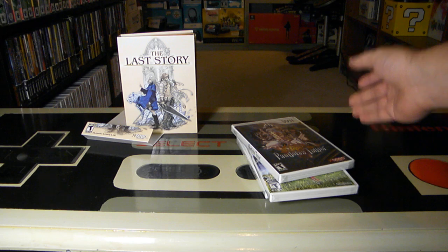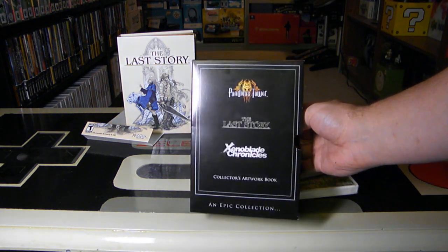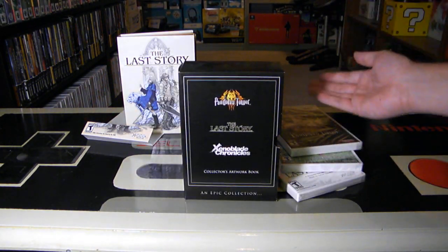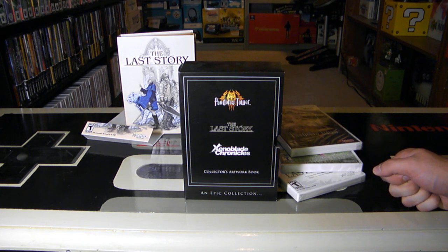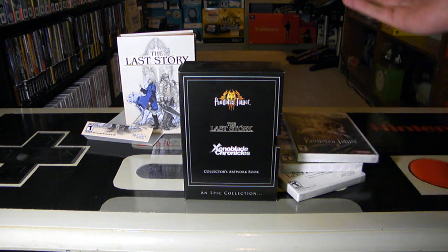Now all 3 of these games can be housed in something that's really cool. This is a case. I would also like to talk about this because this was apparently, or allegedly, exclusive to Europe at HMV. And you could get this if you pre-ordered Pandora's Tower for a very limited time.